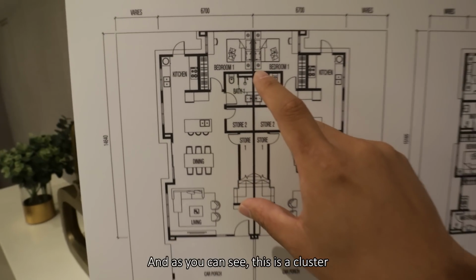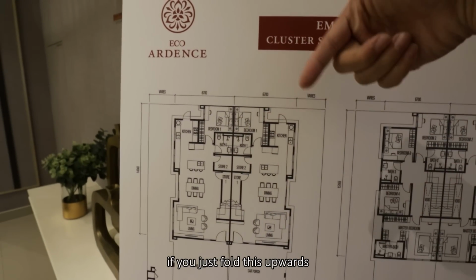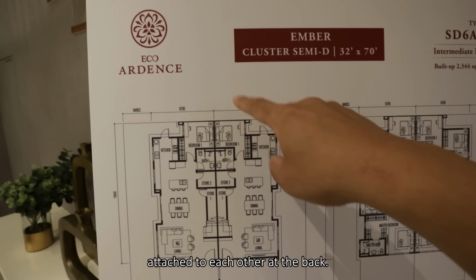Going upstairs, and as you can see, this is a cluster semi-D, which means that it's a cluster if you just fold this upwards, right? So it will be 4 units where you have the walls attached to each other at the back.